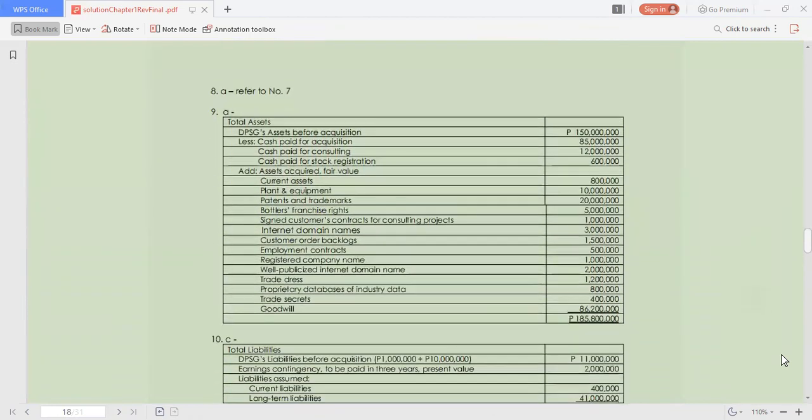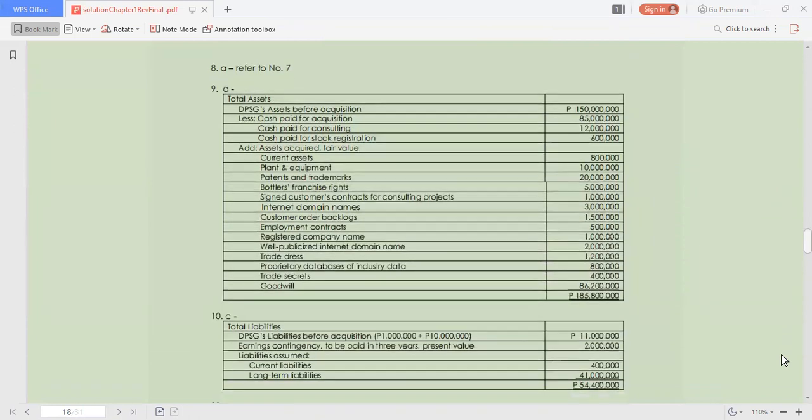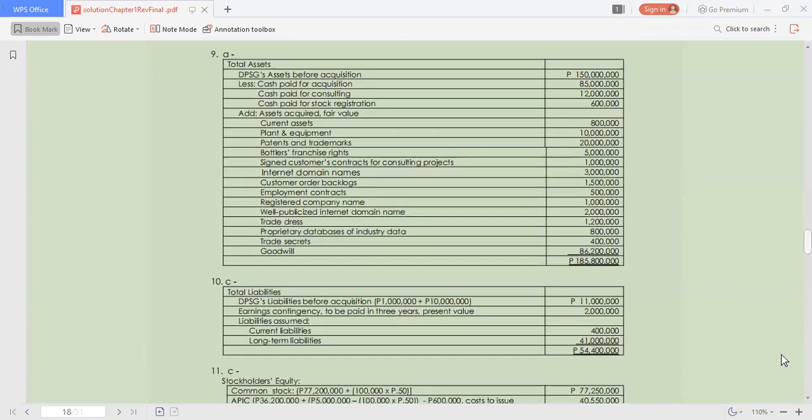86,200,000. So we now have the answer to number 9, the amount of total assets in the balance sheet of DPSG on September 30, 2025. Then number 10, the total liabilities in the balance sheet of DPSG on September 30.